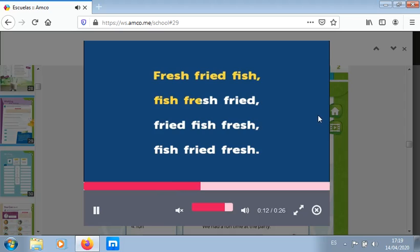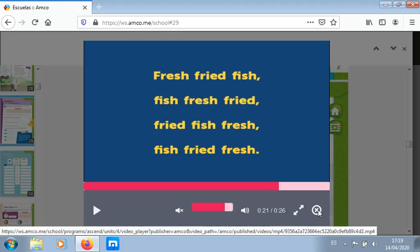Fresh fried fish, fish fresh fried, fried fish fresh, fish fried fresh. Try to do it. Fresh fried fish, fish fresh fried, fried fish fresh, fish fried fresh. Very good. Try to do it.